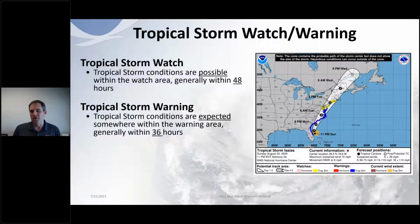And when we lay out these watch warning areas, we have to account for the uncertainty in the track, intensity, and size of the storm. So the warnings are not a forecast. It's not telling you that tropical storm force winds are going to occur at a particular location. It's telling you that everywhere in that warning area, everybody needs to prepare as if those tropical storm force winds could occur or are going to occur somewhere in that area.